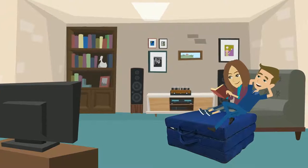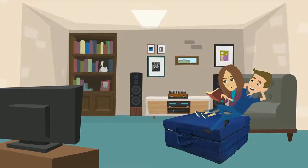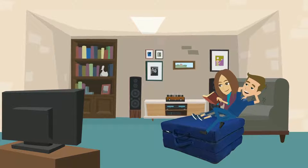When you don't need the extra bed, it folds into a useful footstool for relaxing with a good show or a good book. There is never any wasted space or unattended comfort when you have one of these.